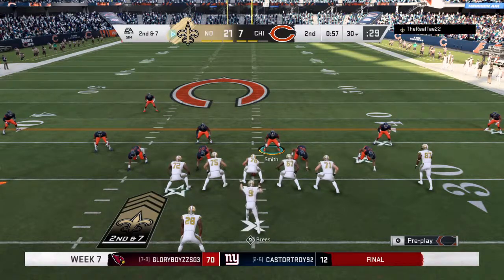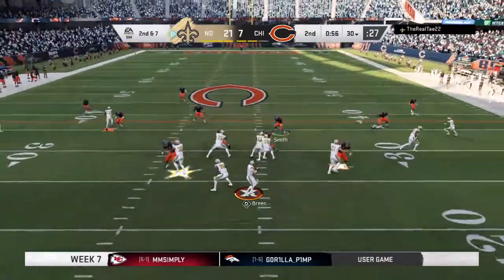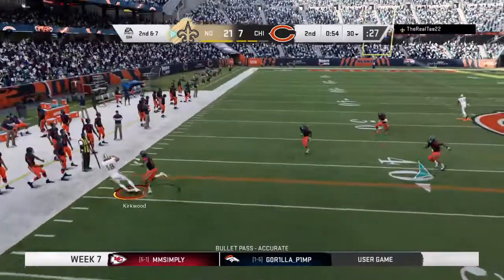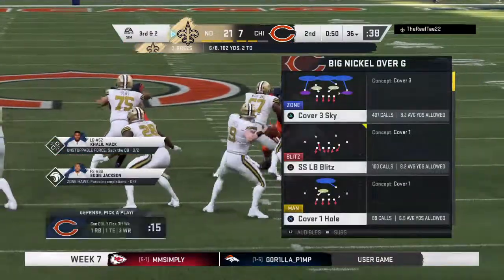Hatchet. Hey, seam 6. Seam 6. From the 30 on 2nd down, Breeze. And he will find his man on the outside.